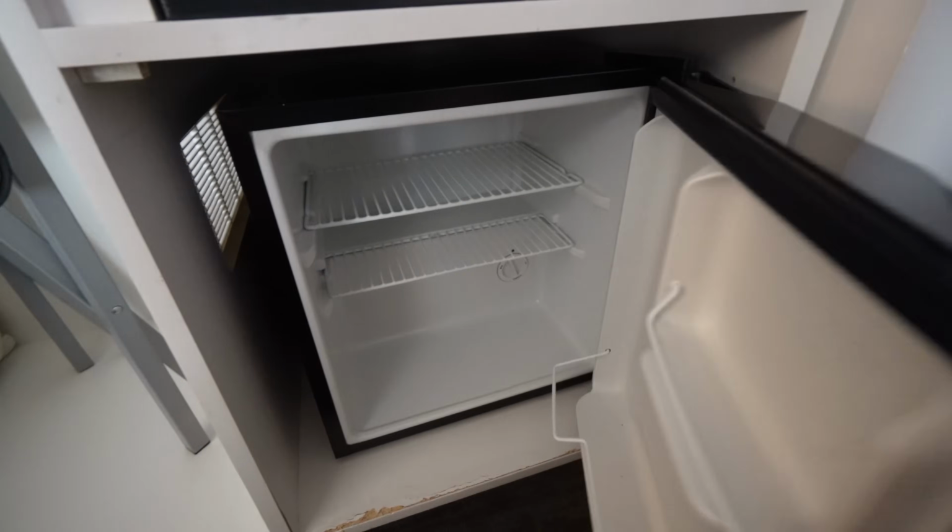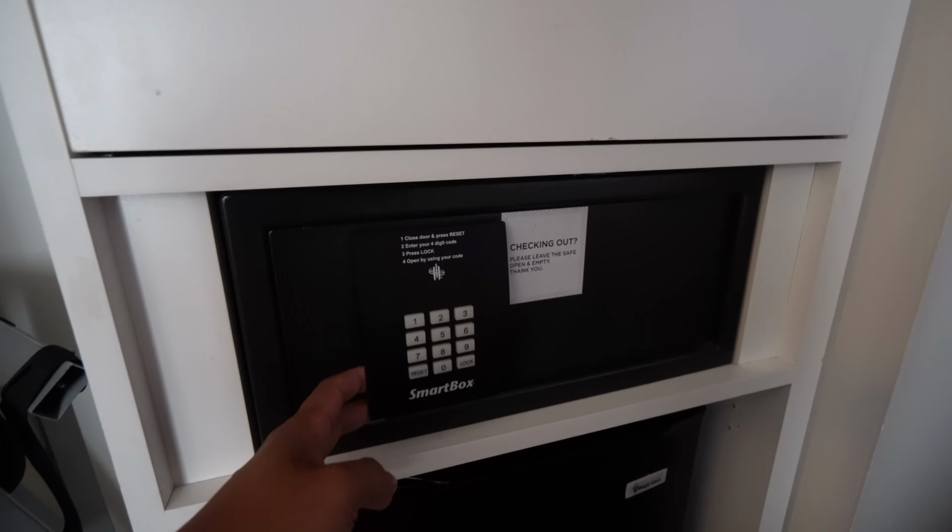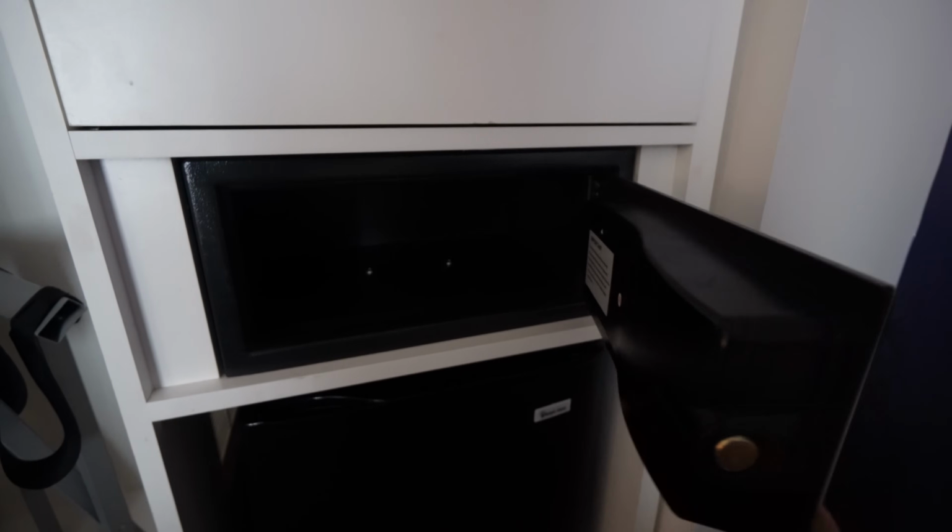As for the room itself, I really like that they have the refrigerator. Of course, Caesars properties mainly have refrigerators, which I enjoy, and this was one of the lowest tiers of a Caesars property. And a nice safe, that's a definite plus. I definitely took advantage of the safe, put all my equipment in there, and we brought waters and everything and put it into the refrigerator.